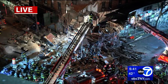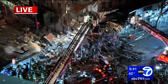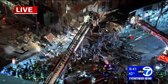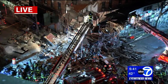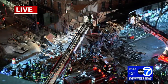So many questions here. Is there anyone hurt? Why did this building collapse? Why did it have these open violations? Why did it have so many violations over the last 2 years? So people are watching this with interest because it could be the corner of almost any building in the city.